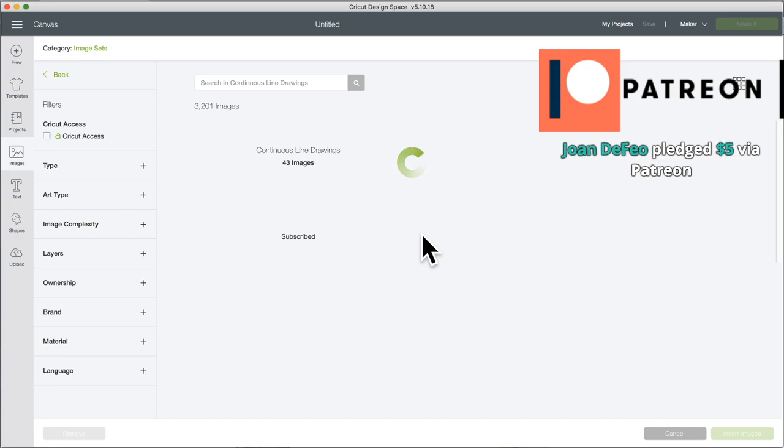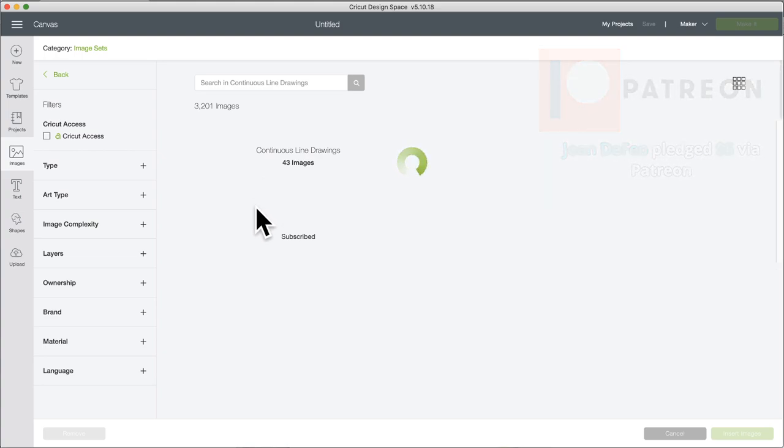Okay, now this is taking forever to load. But the continuous line just draws the image. It does it so fast because it never lifts up. We're going to go back and try that again.